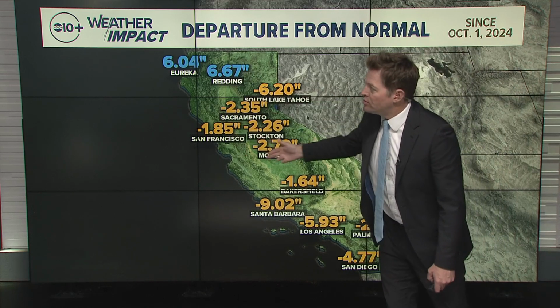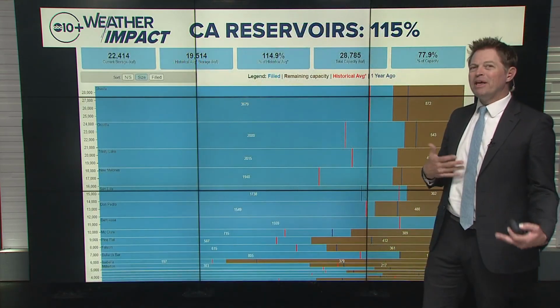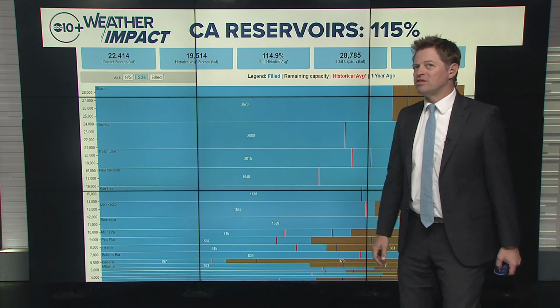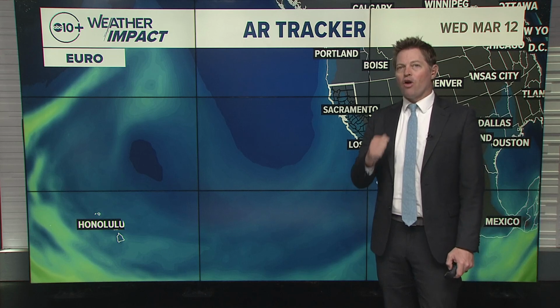However, far Northern California is doing really good. And in general, Northern California, if we had a big storm or two, we get really close to average. Our reservoirs are in good shape. They're well above average. But what you really need are atmospheric rivers.